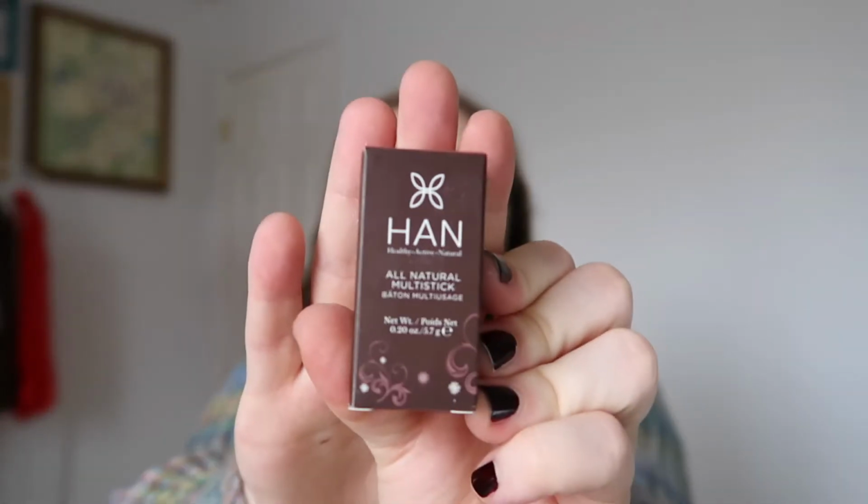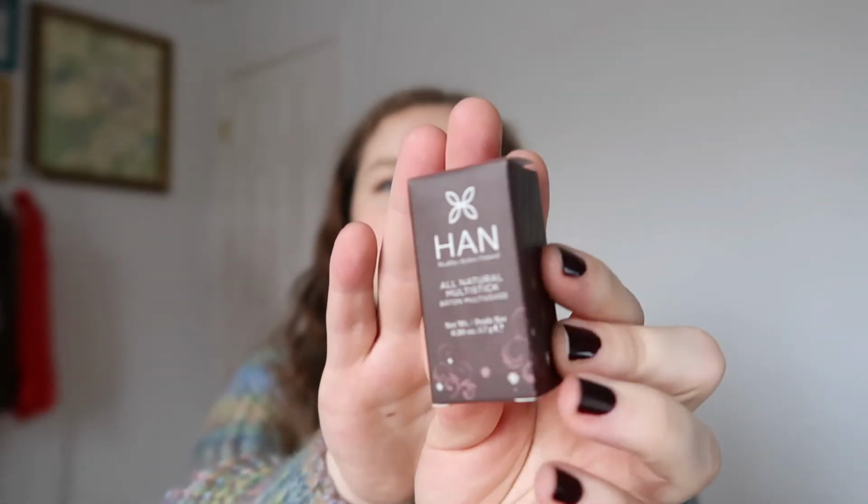Moving on, we have a product from Han, Health Active Natural, all natural multi-stick. Yeah, that's what it's called. Here's the packaging, brown with some like little swirls and dots. And does it have a color listed on here? Maybe it's on the product. Oh, Bordeaux Glow. I think that's the color. And so while I'm trying to open this, let's read about it.